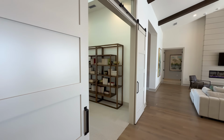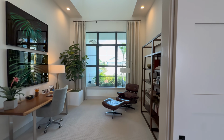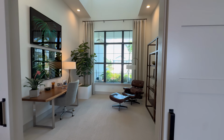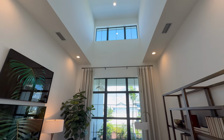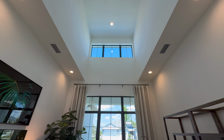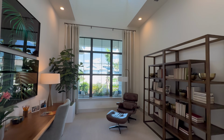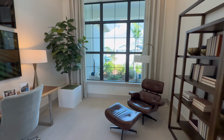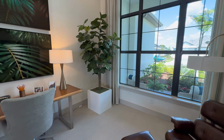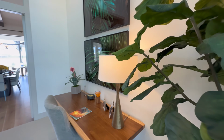Now, right here, you're going to have the double sliding doors. This is going to head into how they have it situated as a study, but this would be a bonus room. And make sure you stay tuned for the beautiful Casita. So look at that. You got the clerestory windows, or the upper windows, bringing in a ton of natural light. Look at this. If you need a little therapy session, this is perfect for you.